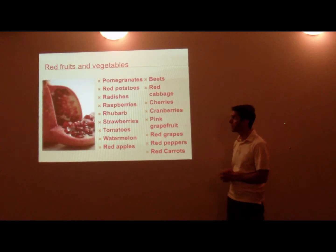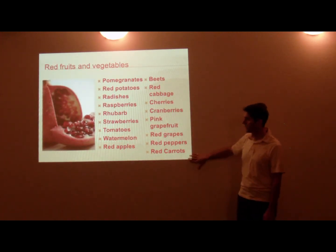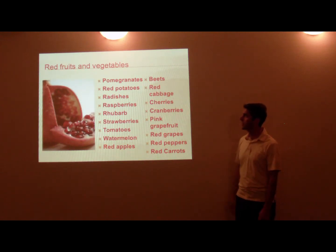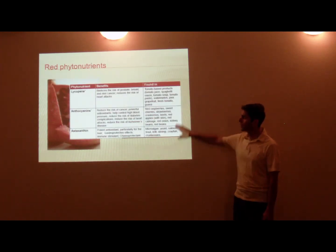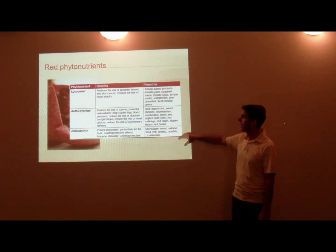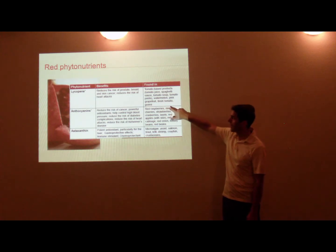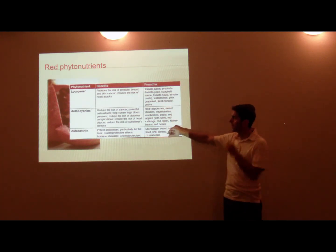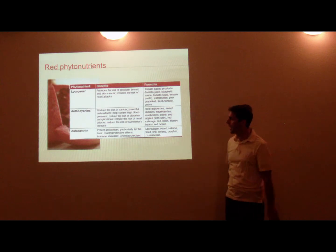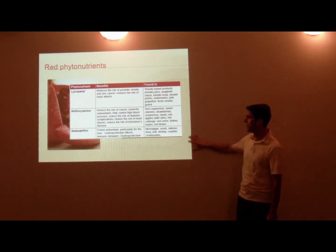All right, next. So, what are some of the red fruits and vegetables? There's a list. Next. What are some of the phytonutrients? Lycopene, anthocyanins, astaxanthin. And these are things that are going to help in reducing our risk of cancer and heart attack, reducing our risk of Alzheimer's disease, and they can have gastroprotective effects. So these are things that we want to incorporate into our diet.